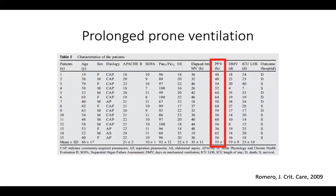Anecdotally, centers that are more experienced with proning than our own, such as Hopkins and Denver, have done very prolonged periods. And in the current outbreak of COVID-19, we have experience with doing 4 or 5 days of prone ventilation without any contraindication. So if it's that next morning and you don't think it's safe to prone your patient, it's fine to wait. Prolonged periods of prone ventilation are in fact safe.